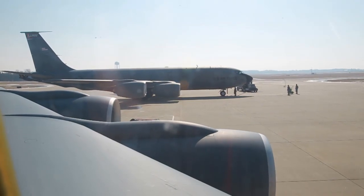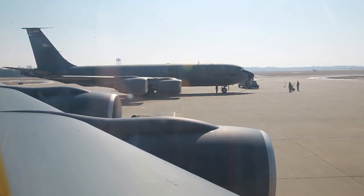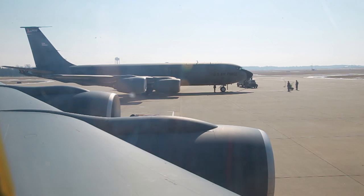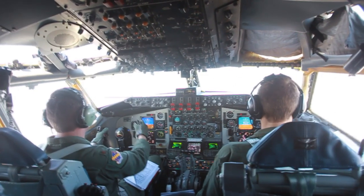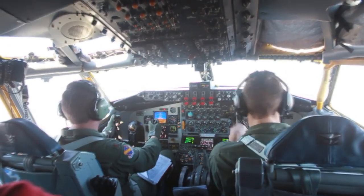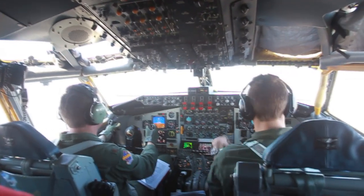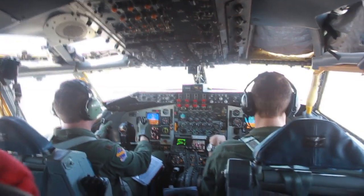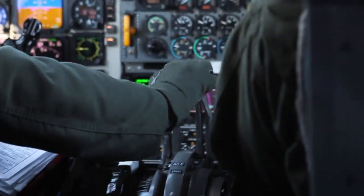We have 7 main tanks that we can carry gas in today, and we can offload fuel from any of those fuel tanks. For today's mission, we just have 55,000 pounds of gas on board, which is kind of a routine training load for us. Pretty lightweight for this aircraft. When we operate in the AOR overseas or in a war type scenario, we put upwards of between 150 and about 180,000 pounds of gas on board. And if we do max capacity, we could put around 200,000 pounds of gas, and that would take us up to about 35,000 gallons of fuel.